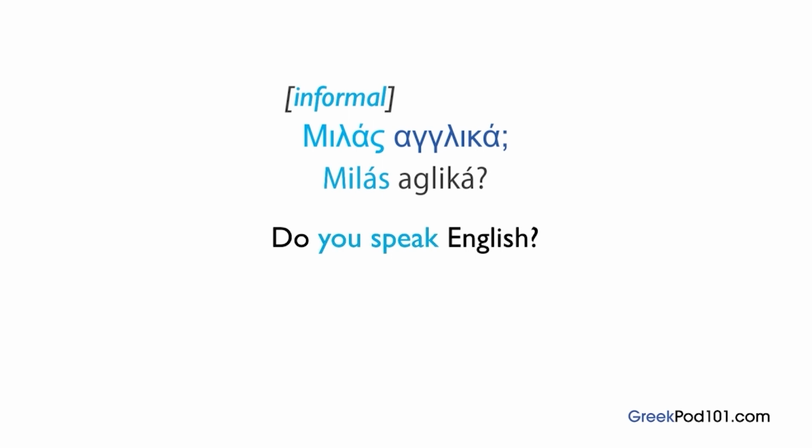You will notice that the personal pronoun itself, the word you, is missing. This happens very often in Greek. Because the verb ending changes depending on the subject, you don't need to actually say the subject in order to be understood. To learn how to properly conjugate omega verbs like μιλάω, please look at our Absolute Beginner series on GreekPod101.com. You can find very detailed grammar lessons and resources there.